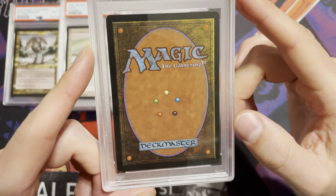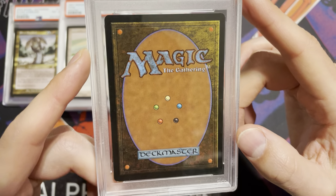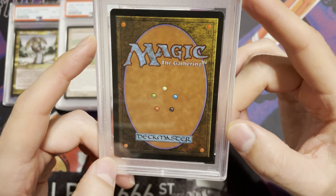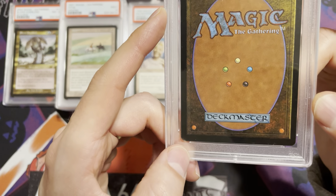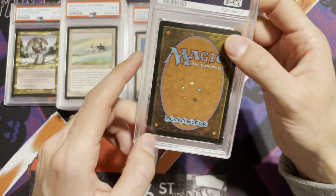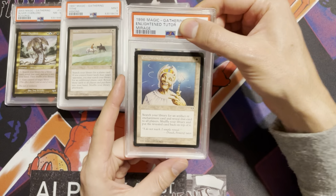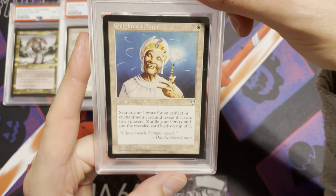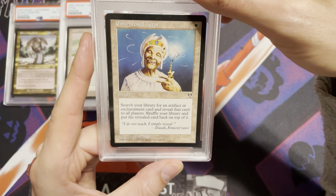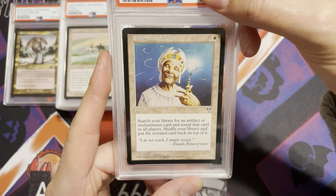This card looks pretty good at first glance. There's a tiny little whitening down here in the bottom left. But this might have a shot at a 10. It looks pretty good. It's another Enlightened Tutor. Man, we only had 3 cards today. I'm going to grab a couple more. I need some more diversity.